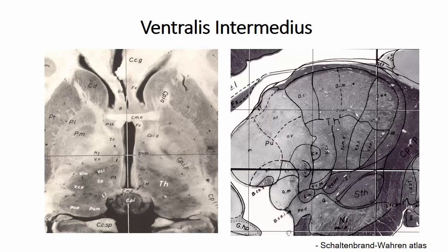The ventralis intermedius, or ventral intermediate nucleus of the thalamus, is named because of its location intermediately between the motor and sensory regions of the thalamus in the ventrolateral thalamic tier. This nucleus is an hourglass-shaped nucleus, as you can see in the sagittal section on the right. It's roughly 8 to 9 millimeters in height and 8 to 9 millimeters in width, as seen on the axial section.